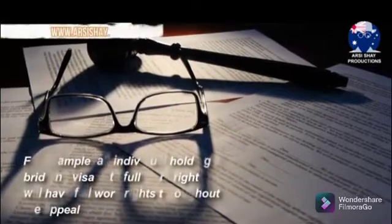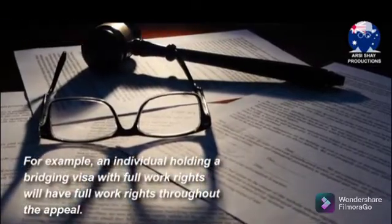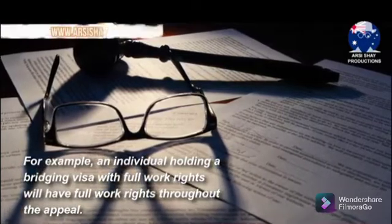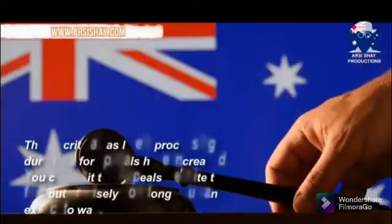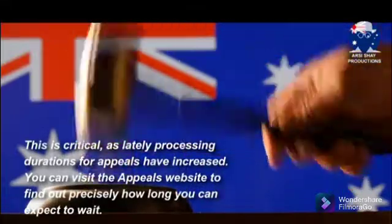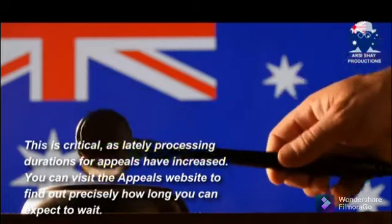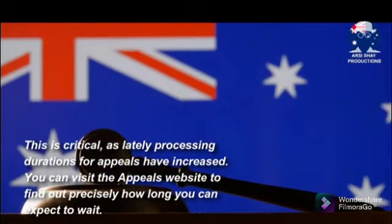For example, an individual holding a bridging visa with full work rights will have full work rights throughout the appeal. This is critical, as lately processing durations for appeals have increased. You can visit the appeals website to find out precisely how long you can expect to wait.